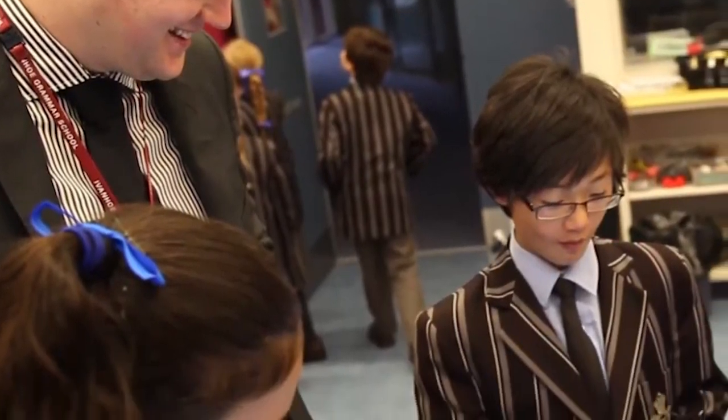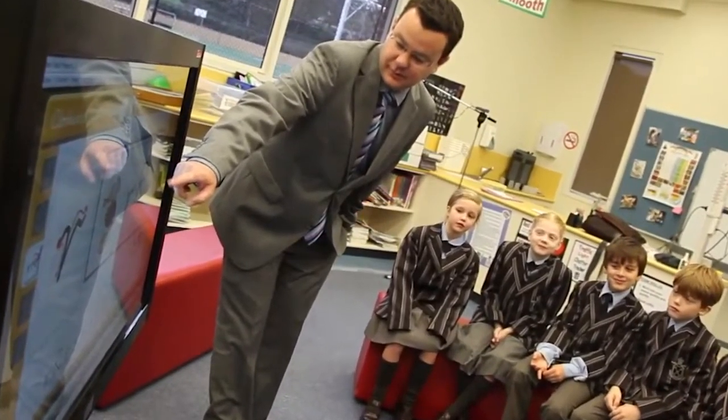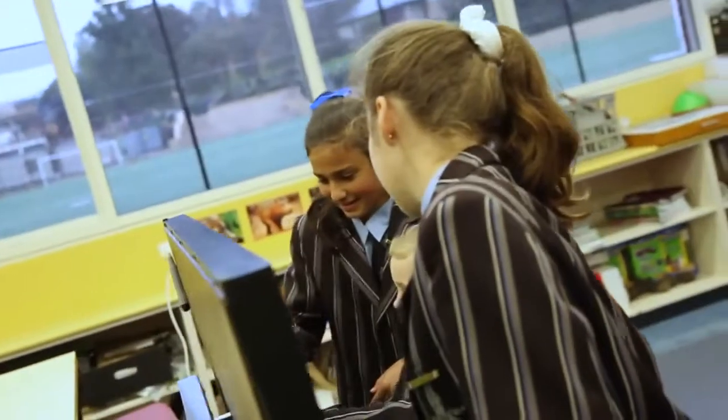In our first story today, we visit Buckley House at Ivanhoe Grammar, where they've been using brand new multi-touch technology. Not only can teachers and students share and present to the whole class using the tilt trolley, a small group can work around it collaboratively when it's set as a table. It's truly an amazing piece of technology already being used in schools today.